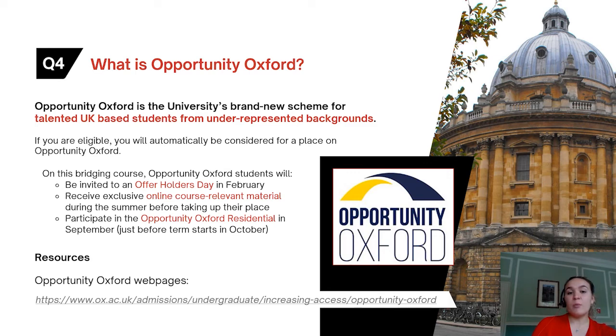This takes the form of a bridging scheme, where Opportunity Oxford students will participate in events prepared by the university. First, Opportunity Oxford students are invited on a welcome day in February, and then, upon confirming their grades and their place in the summer, will proceed to complete online bridging material and come to Oxford for a residential in September. At the residential, these students will get to meet other Opportunity Oxford students, explore Oxford, receive some pre-term time lectures, and get some tips on study skills that will set them up to jump into their studies at Oxford University.